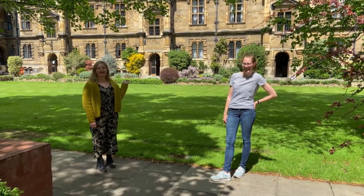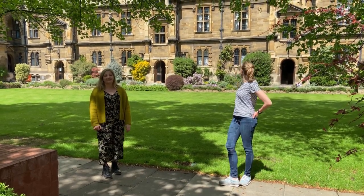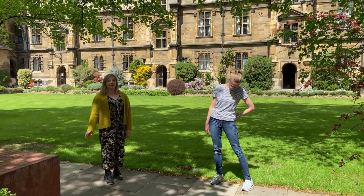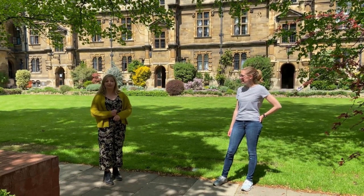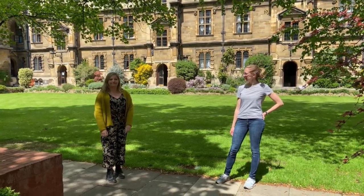So behind me we have New Court. It doesn't look very new, but it's another set of student accommodation buildings, and there's also another entrance or exit to the college just through that archway there, which will take you to the Faculty of Biological Sciences as well as the Student Services Centre.